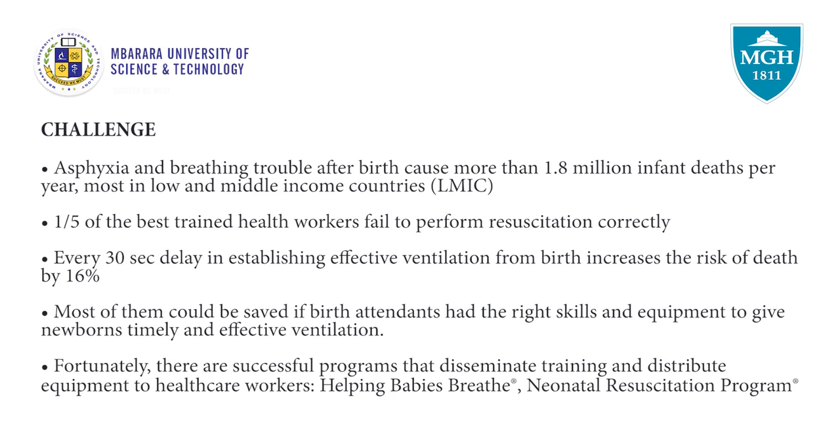But only 1 in 5 of the best healthcare workers will actually do the right skill of helping a baby breathe at birth. There are good programs in place, like Helping Babies Breathe and the Neonatal Resuscitation Program, which is for the Western world, and they're actually coming down here to train our in-service healthcare providers about how they can actually save babies at birth.